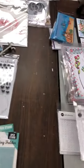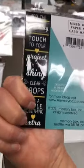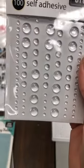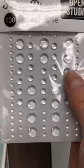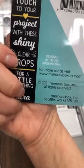All right. Aussi de cette compagnie, j'ai ici des... c'est comme les points énamels, mais ils sont clairs. Donc, ça a l'air comme les gouttes d'eau. So these look like water drops. They are completely clear. They're not, I mean, they're high, but they're not too high. Il y en a 100 dans le paquet. There's 100 in the package.